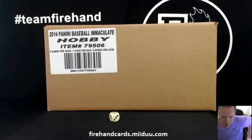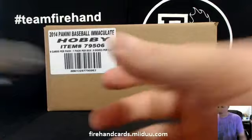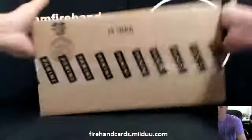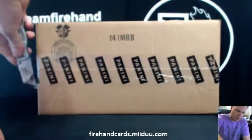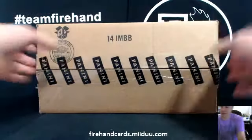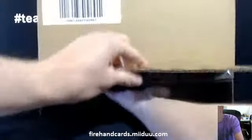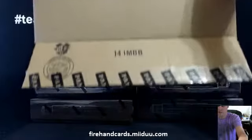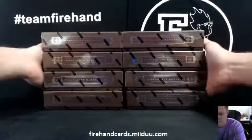Here we go. 2014 Panini Baseball Immaculate. Random team case break number 11. At least 5 hits a box, sometimes 6, so you're looking at a minimum of 40 hits. That's the cheapest we've ever been able to do this break for. Only $40.